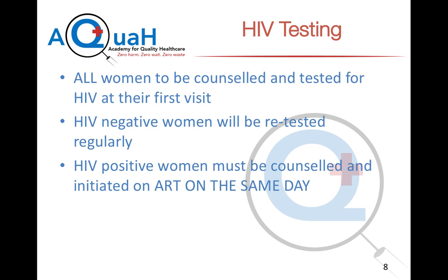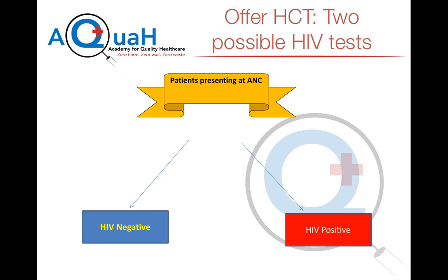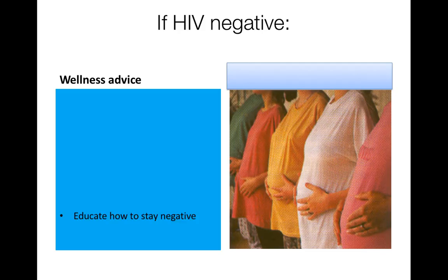The old PMTCT guidelines would refer to 6 weekly retests, but the current basic antenatal care guidelines refer to the need for women to visit their clinics every month, and therefore the test should be provided at each and every visit, which means it is monthly. If a woman tests HIV positive, she needs to be prepared and to be initiated on ART same day. Remember, when women present for ANC, they first go through group counseling, then individual counseling. The test is provided. If the test is positive, we would then prepare the mom for initiation of triple drug therapy. If the test is negative, we would then offer repeat HIV test at every subsequent visit.